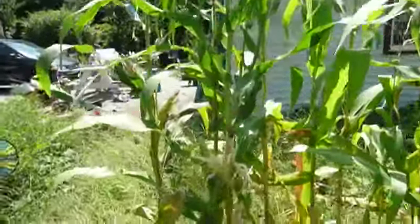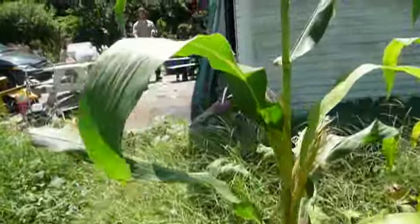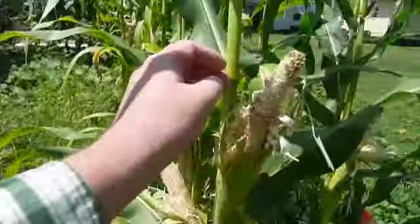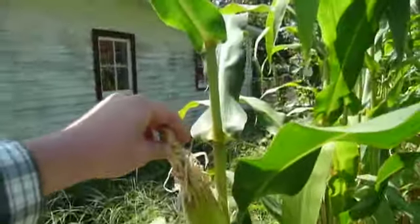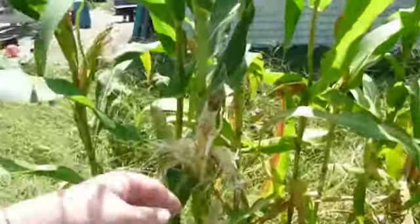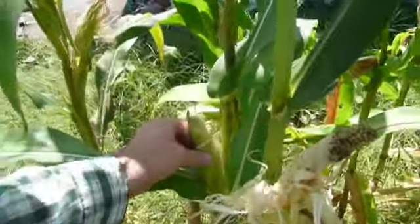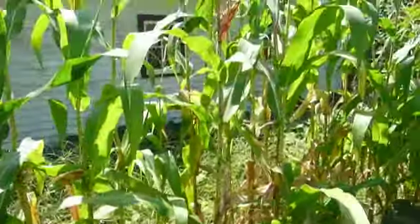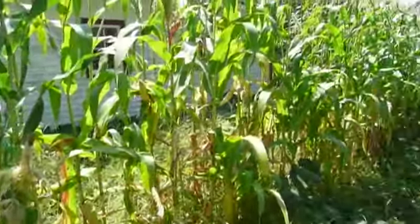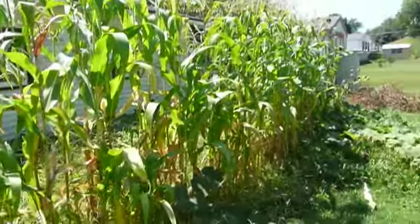And unfortunately, I don't think we're going to get to experience any popcorn for ourselves because look here. It's all been eaten. The darn squirrels were into it. They just ripped it right open. I think there's a couple of ears that may have survived, but who knows? By the time it's ready to harvest, they may be gone too. I'm not real sure what to do about that. The squirrels around here are really bad.